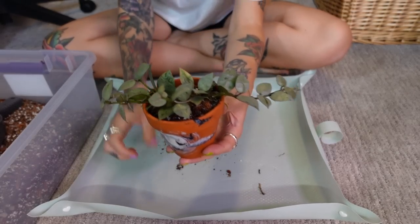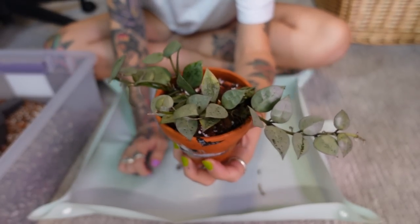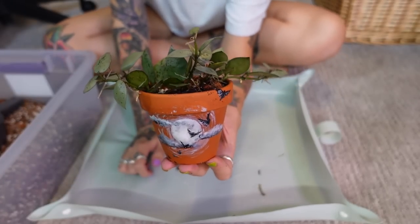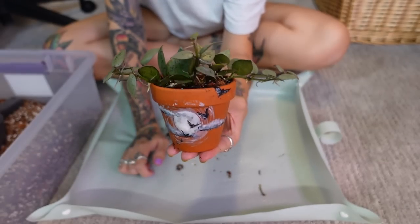Okay, so that is how it looks. Oh my goodness, how incredible. I cannot wait to watch this grow. I love this plant and pot combo. So freaking cute.